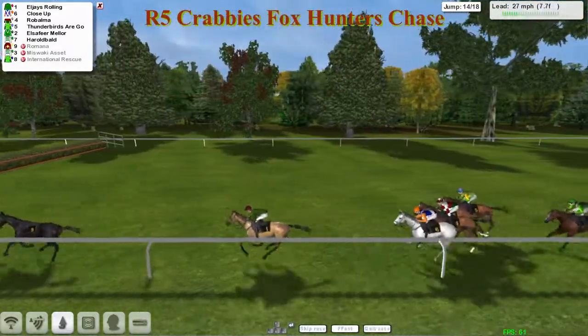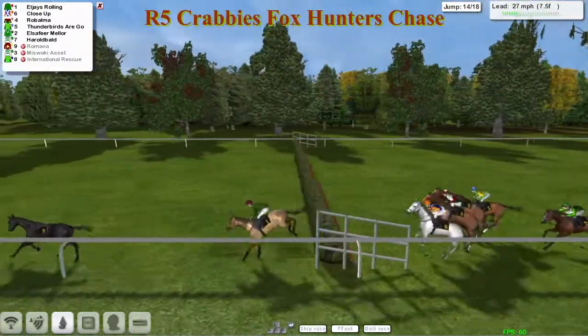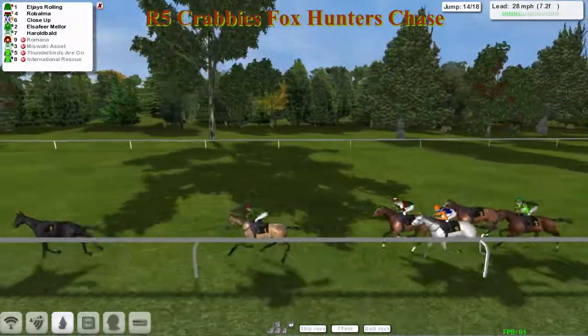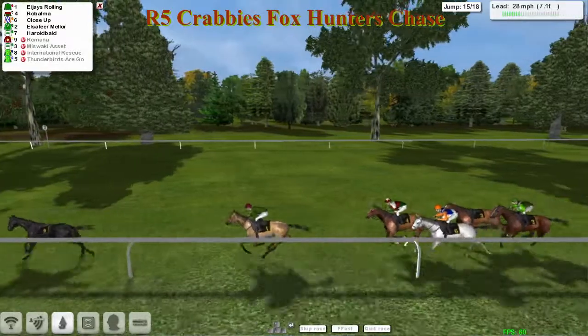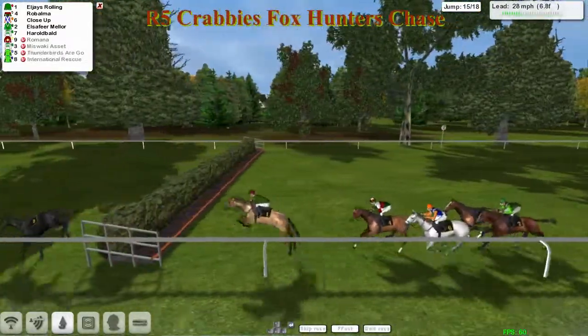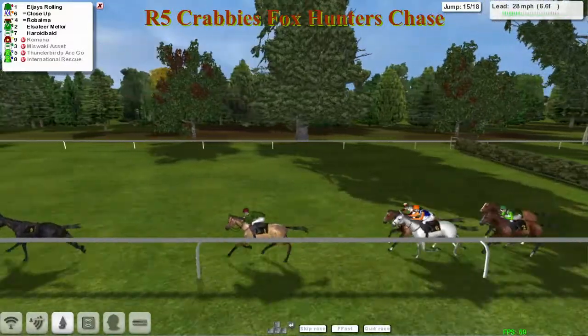and they've just got 4 more to go. And this is the 4th from home. It's the 5th from home. There's another one gone there. There's another one down. And it was Thunderbirds Are Go this time. So both of Paul Rhodes' are out as they make their way down towards what is the 4th from home, the final ditch. And over that one they go.